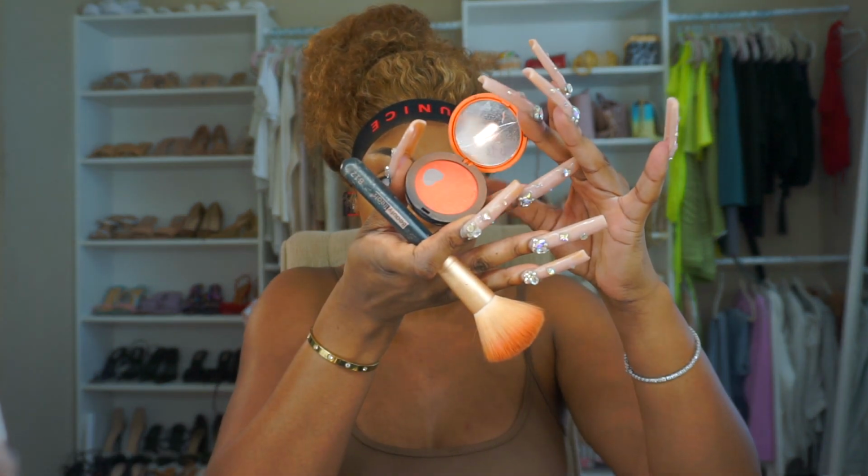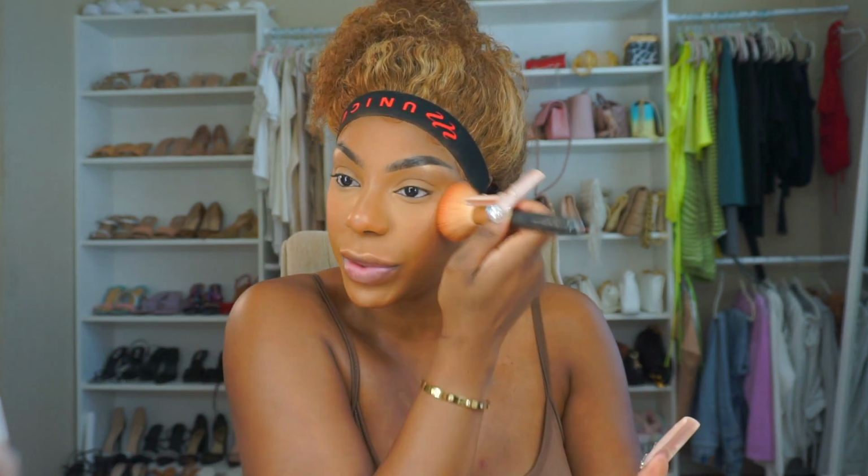I'm gonna use this Sephora Blush in the color Fascinated. Concentrate this a little over the high point of my cheekbone and blend it out like that. And I do a little bit on the tip of my nose, a little on my forehead, a little on my chin. I just add color back into my face with this.